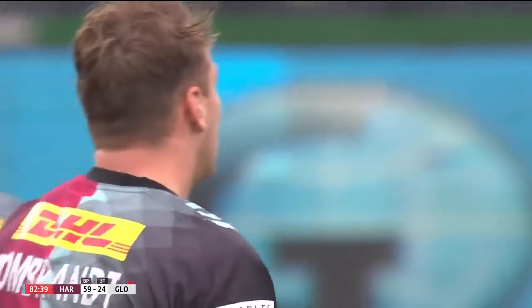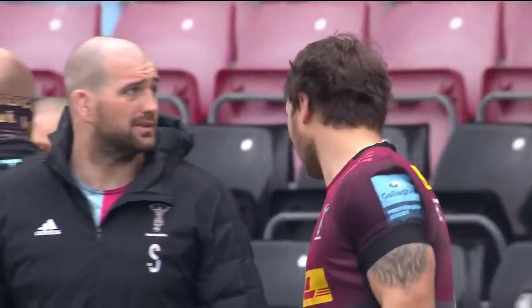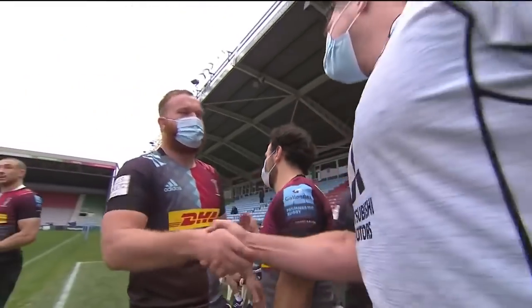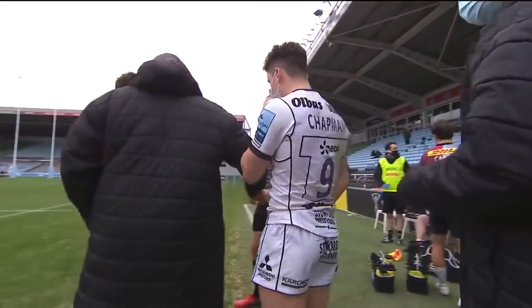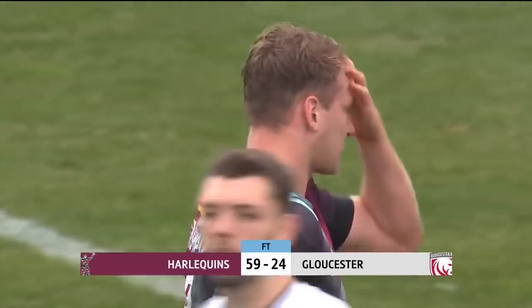Brett Heron with the extra cherry on the top of the Harlequins cake. Some outstanding performances from the home side. Gloucester, they came with a little bit of green around their team, but showed a fair amount. But it is Harlequins with a resounding victory. Final score from Twickenham: Harlequins 59, Gloucester 24.